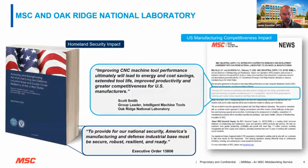MSC MillMax is a technology, the general technology, as you'll see in a moment, of striking a tool with a small hammer and measuring how that tool vibrates in a spindle. That technology has been around for a little while. However, there were some recent advancements that really made it intriguing to the machining industry as a whole. And so MSC said, why can't we take this technology and put it out there for direct access and easy accessibility to our customers through our metalworking specialist team?